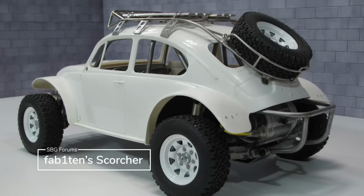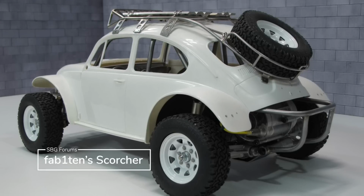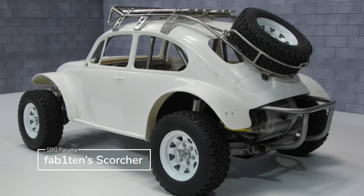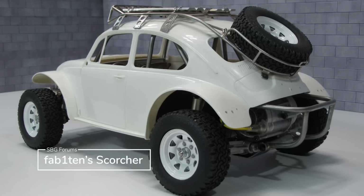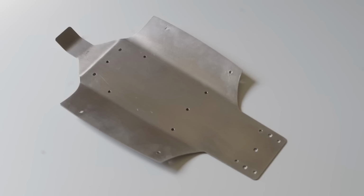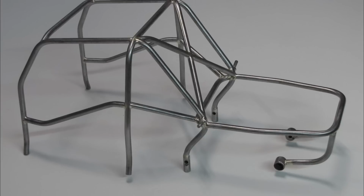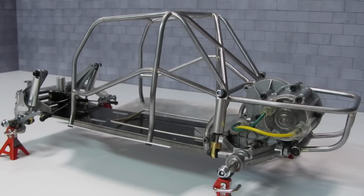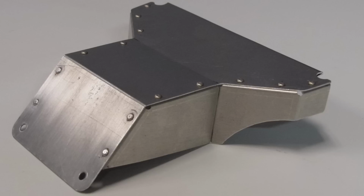Now, I thought I did a pretty good job on my Sandscorcher, but it pales in comparison to Fab 110's, and this is another special mention because it's not completely finished, but I did want to shout it out. He did all of this metal work himself at home in his shop. Everything from the cage design to the chassis redesign to all of the metal elements on this Sandscorcher, everything's been replaced. It's really incredible. I think he kept the front suspension and the rear motor mount.